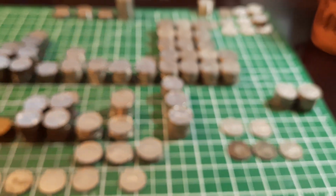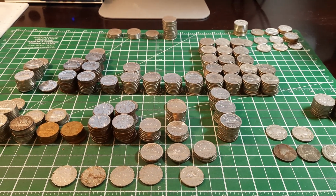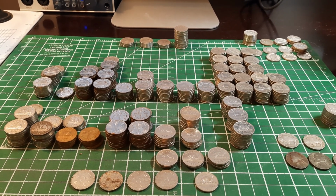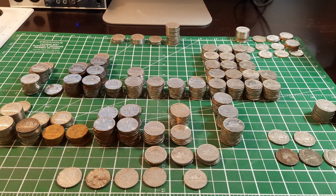Well, that was, as I said, a doozy of a nickel roll hunt. I really hope you enjoyed looking at a whole whack of older nickels and with some surprise finds too.